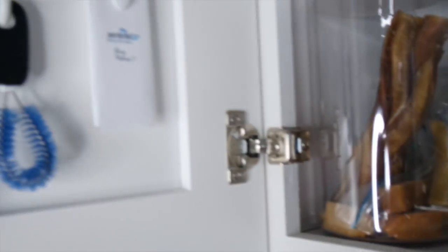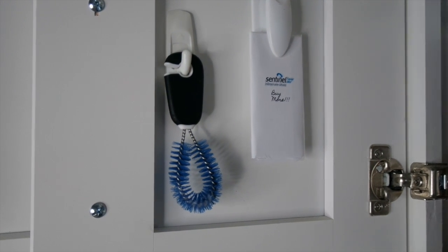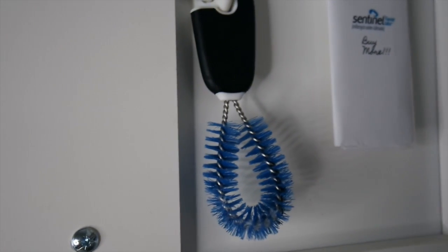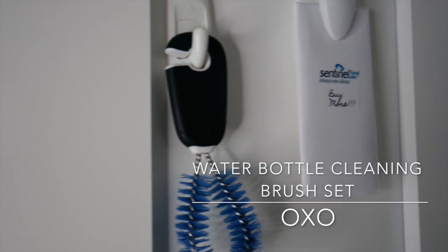And on the door, I also utilized that. On the left side there's a little cleaning brush that's originally for water bottles, but I use it to clean the inside of Kongs. It works great.